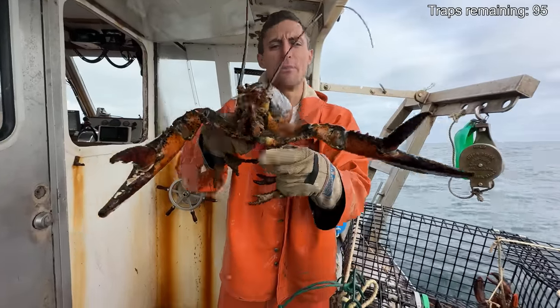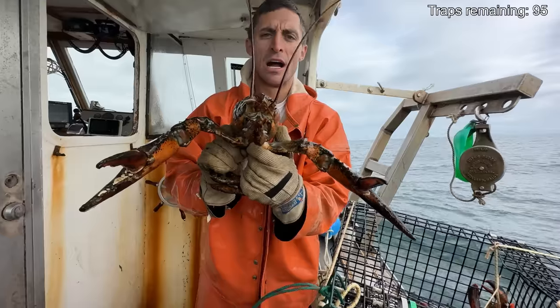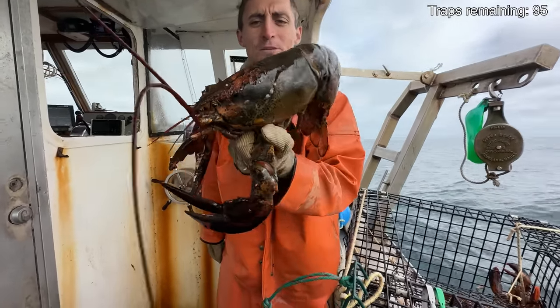Intended to be primarily about oversized lobsters, but that's what it's quickly turned into because we keep catching them all day. I don't know where they're all headed or where they're all coming from, but there's a big run of migrating oversized lobsters coming through the area.